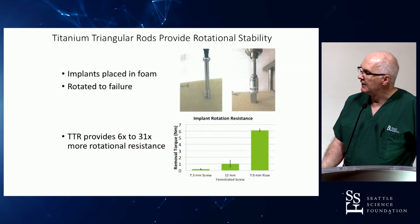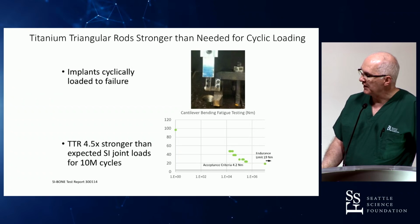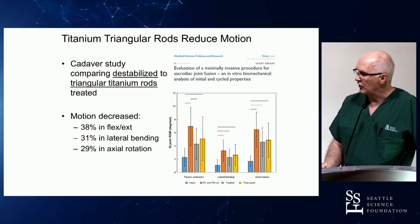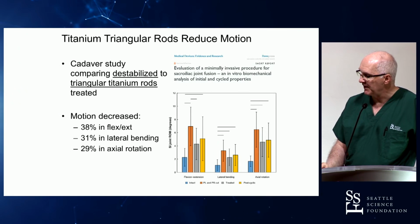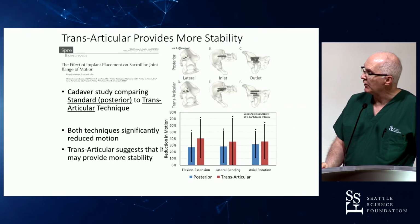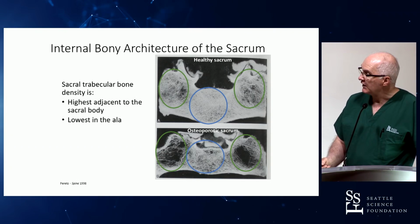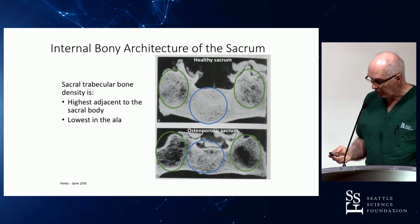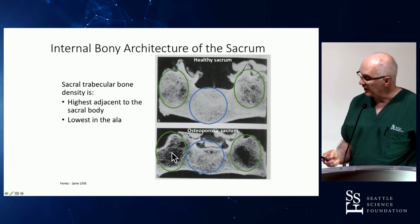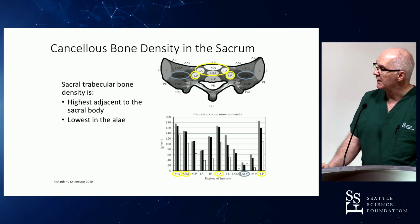Yeah. Okay. All right. So there are some advantages of triangles versus screws in rotation. The implant is designed to far exceed the fatigue load failure. It substantially decreases motion, doesn't completely eliminate it, but decreases it. There are patterns of implantation that seem to work better, and the understanding of the bone in the sacrum is critical. The bone in the S1 vertebral body is the best bone, and the worst bone is in the sacroiliac. So if you only put it in there, don't expect it to have much purchase. And that's been looked at in a number of different studies.